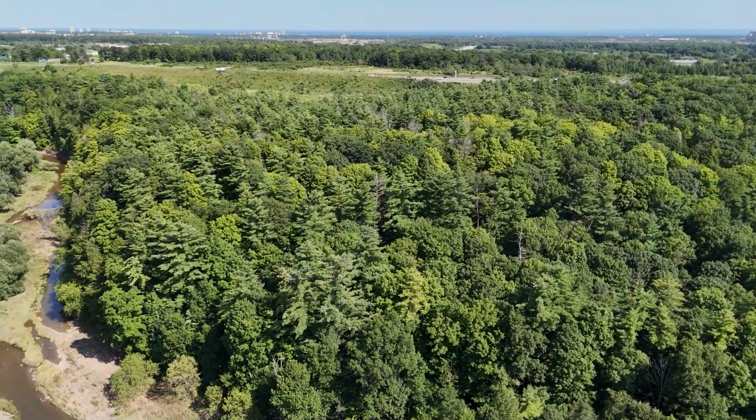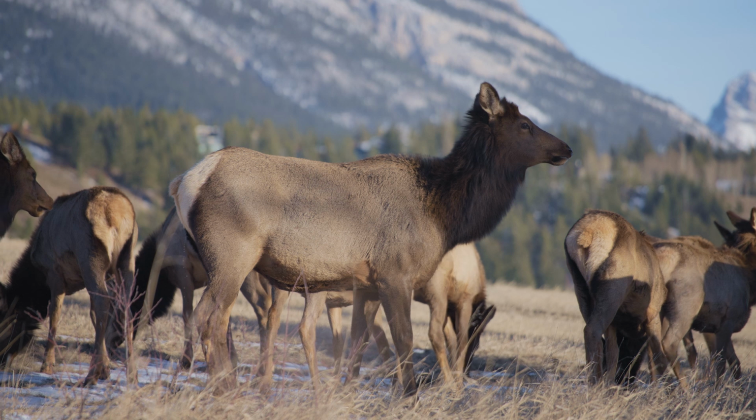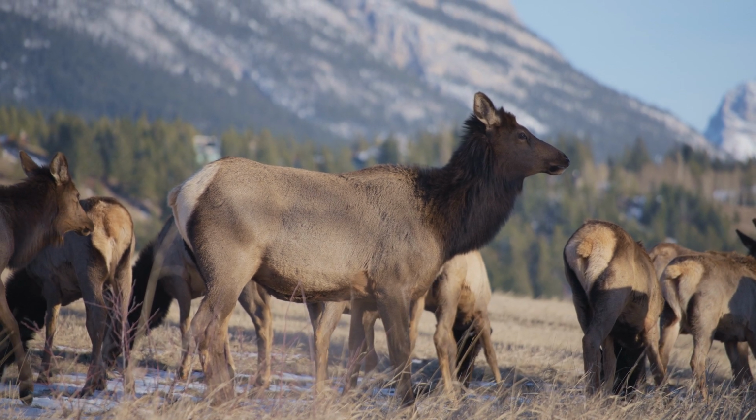In the Oakville area, we've witnessed firsthand how these activities can lead to the fragmentation of once thriving ecosystems. And the consequences of habitat fragmentation are severe and far-reaching. When habitats are broken up into smaller pieces, the populations of species living within them become isolated from one another. And this isolation can lead to reduced genetic diversity, as individuals from different populations are no longer able to interact and breed with one another.